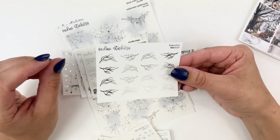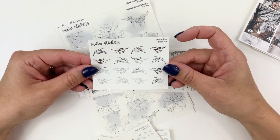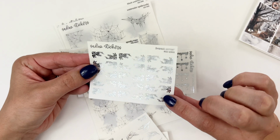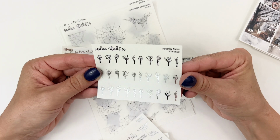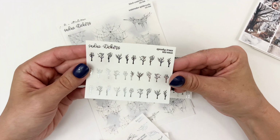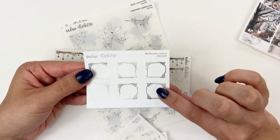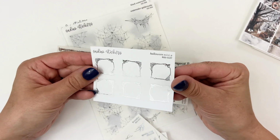I really like that. I'm kind of bummed I didn't order them in all three foils, because I could have pulled these into winter spreads. The branch corners, these are awesome. These almost look like thorns to me. The small spooky trees. Again, I'm bummed I didn't order these in all three foils. Halloween mini frames. I did order these on white paper so I can write whatever I need to in the box there.